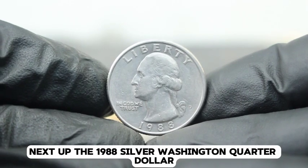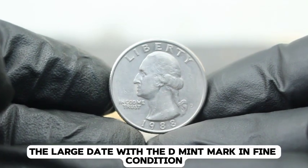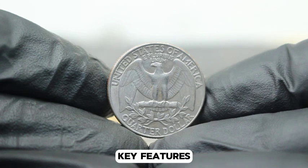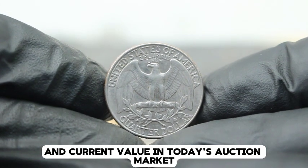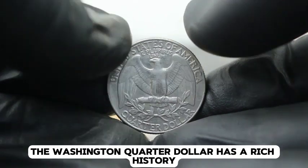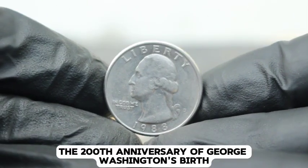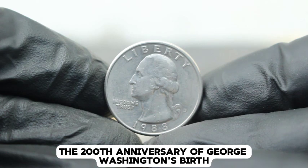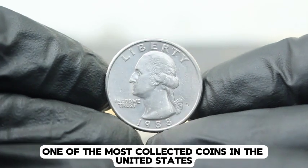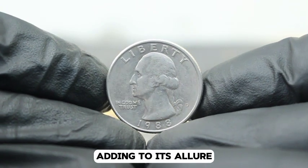Next up, the 1988 silver Washington Quarter dollar, specifically the large date with the D mint mark in fine condition. Let's explore its history, key features, and current value in today's auction market. The Washington Quarter dollar has a rich history, first introduced in 1932 to commemorate the 200th anniversary of George Washington's birth. Over the years, it has become one of the most collected coins in the United States, with various designs and mint marks adding to its allure.